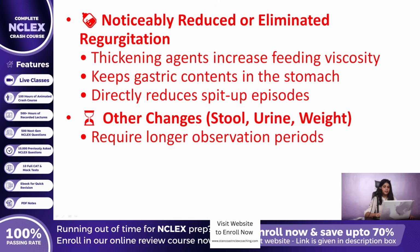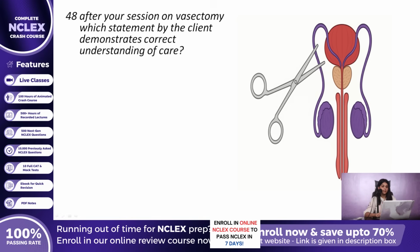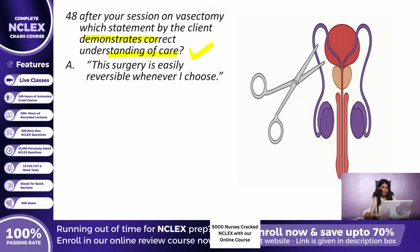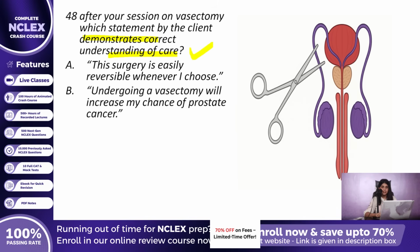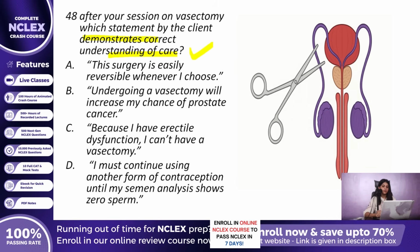Question 48. Turning now to postoperative teaching. After your session on vasectomy, which statement by the client demonstrates correct understanding of care? Here are your options. A. This surgery is easily reversible whenever I choose. B. Undergoing a vasectomy will increase my chance of prostate cancer. C. Because I have erectile dysfunction, I can't have a vasectomy. D. I must continue using another form of contraception until my semen analysis shows 0 sperm. The correct answer is D.